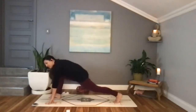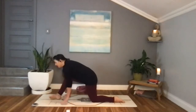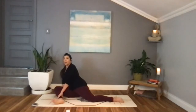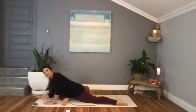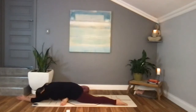Left leg back. Left knee on the floor, looking up. And walking your right foot now across the mat, dropping the right knee and tucking the foot in towards your hip as you keep your hips nice and straight. Maybe dropping down onto your elbows, possibly going all the way down.